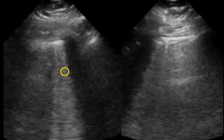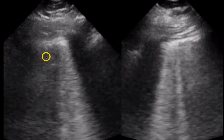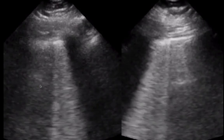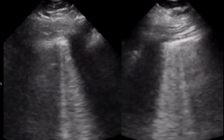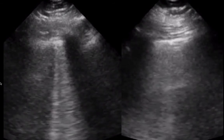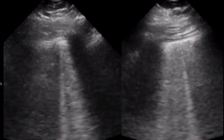What do you think about this person right here? So we have B-lines here, right? We got B-lines over here. Now, what do you think about this area over here without B-lines? What would you call that? ARDS. Right, spared area. Now, why do you think this pleural line is so jiggly? That looks faster than a lung pulse. I'm going to say somebody's shaking the crap out of this patient. Yeah. Shaking patient syndrome. Definitely shaking patient syndrome.